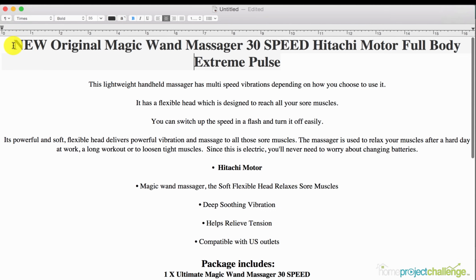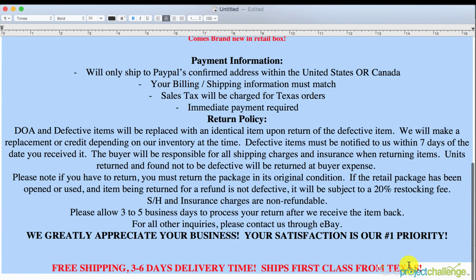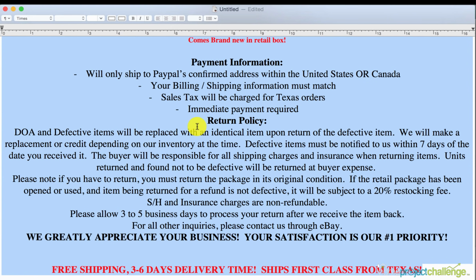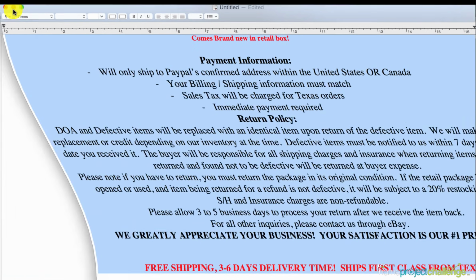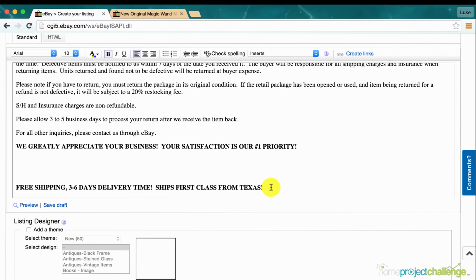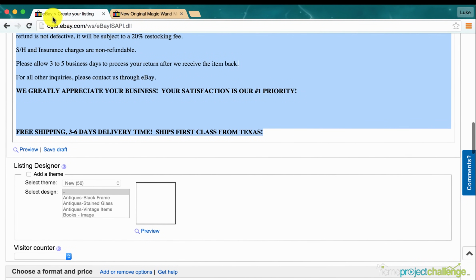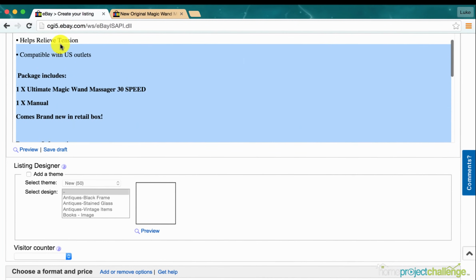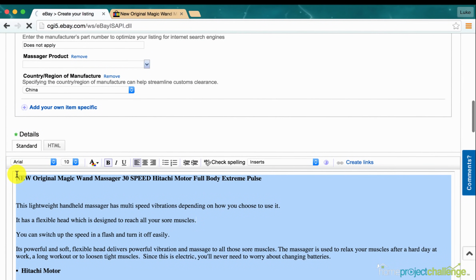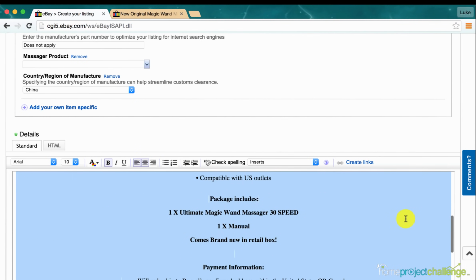Now it's time, and this is the only time we can do this. After we're done editing it off of eBay, we can then copy this. All right? And we can go ahead and paste it into our blank description option here. Paste that. Looks like everything is on the left side, so I like to have my descriptions centered because I think they look better. You can do whatever you choose, but that is my recommendation, to center everything. All right.